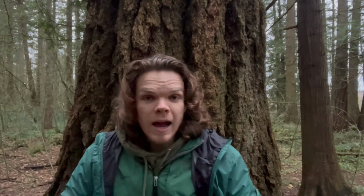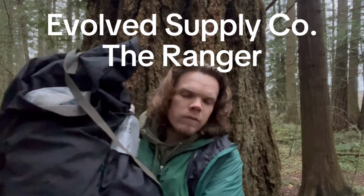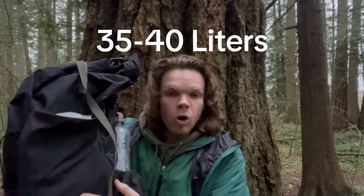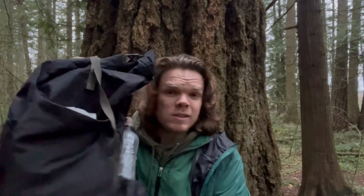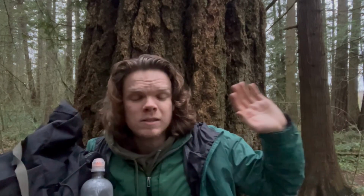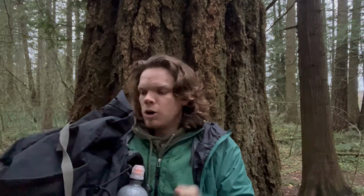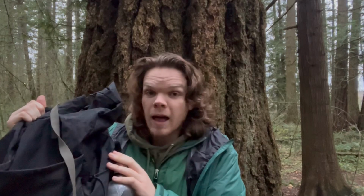So the pack that I decided to upgrade to, that has now become the staple part of my kit, is the Evolved Supply Co. Ranger 35 to 40 liter roll top backpack. Now, I had been looking for a pack after the PCT that was roll top and really lightweight because those were two things that I really liked about the Arc Blast. But as I said, I was never going back to one of those packs because I just couldn't trust them. So after doing a lot of YouTube videos and reading online, I decided to pick up this backpack, and I am so glad that I did.